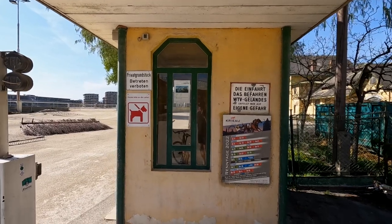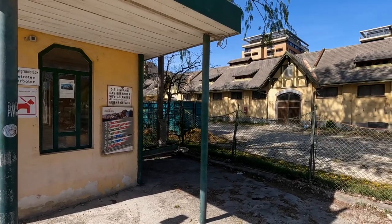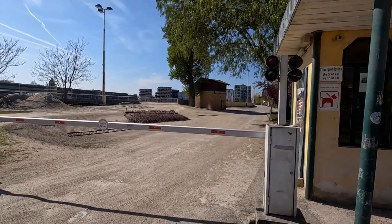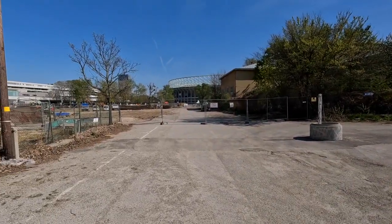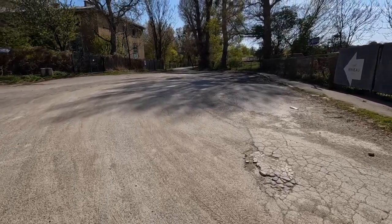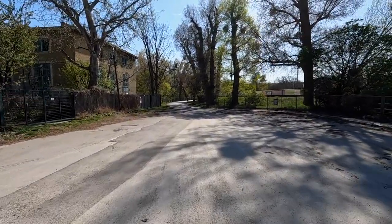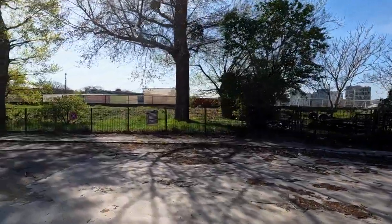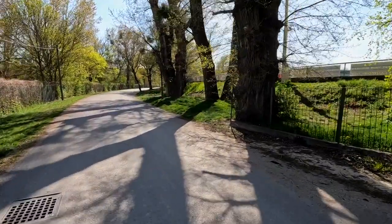So again, all the buildings here too. Which way to go? This is closed, so I think that's the way we're heading now, to see if we're heading back to the Prater Hauptallee. So again, maybe it's a little bit more if you drive over the ride a little bit further.